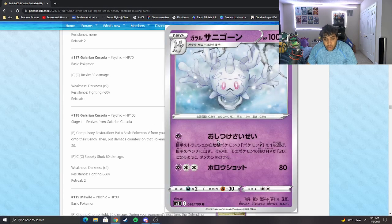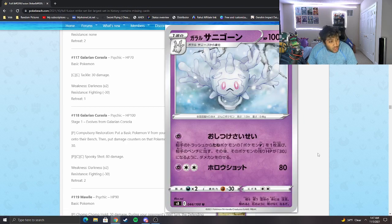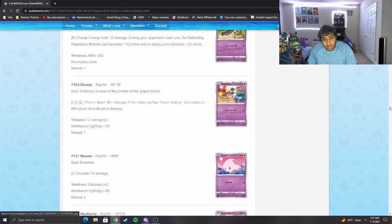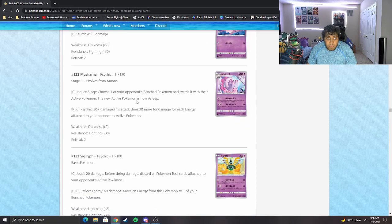This Galarian Cursola is very cool because it says put a Pokemon V onto your opponent's bench with 30 HP remaining, a basic. So you can kind of abuse it, and there's a gradient later on in the set that's really funny. So, Mawile, this Deoxys is just strictly terrible, and it has 3 tags, and if you hit the pre-release promo, it has a 4th tag. Mushroom is bad, Zelos bad.